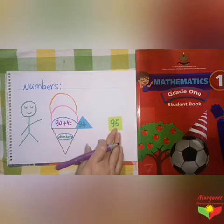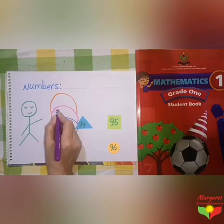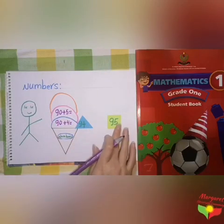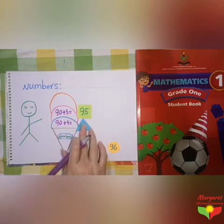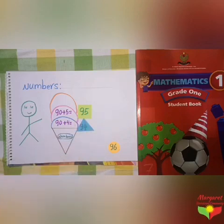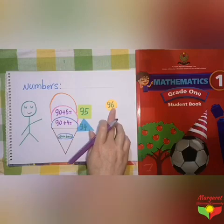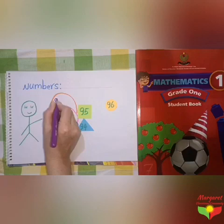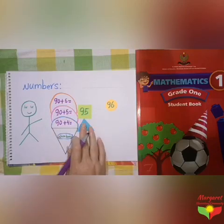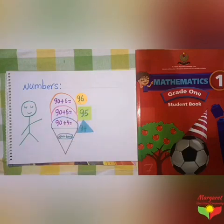Then we have, yes, there are 9 tens and 5 ones. Yes, 9 tens, 90. Good job. 90 plus 5 ones equals, good job, 95. So 90 plus 5 equals 95. So this number is 95. Then we have, yes, there are 9 tens and 6 ones. 9 tens, 90. 90 plus 6 ones equals, good job, 96. So this number is 96.